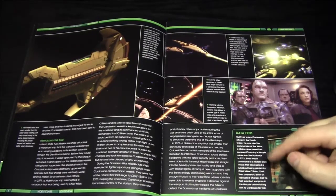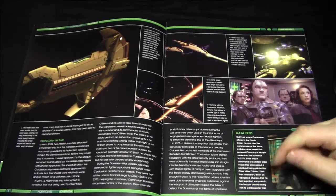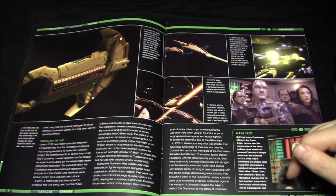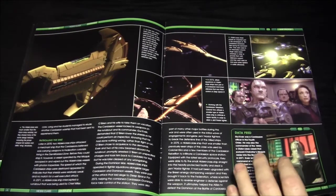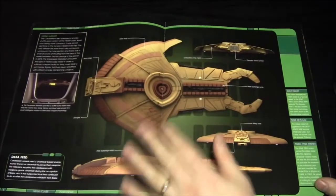Ivek was in command of the Hideki class vessel that intercepted a runabout being piloted by Chief Miles O'Brien. Ivek then arrested O'Brien on fabricated charges that he had supplied weapons to the Maquis before taking him to Cardassia for trial. Angry! He's angry. What would you be if you look like that?